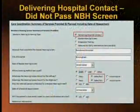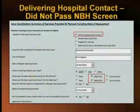So what you should be receiving from the delivering hospital is that they should be telling you, yes, the baby did not pass in both ears. She was referred, failed. We did the AABR, and we have set an appointment up for 7/14. And then you're going to get a question about, will the patient's case remain open for care coordination services? Yes. That's your answer. You're going to put yes.